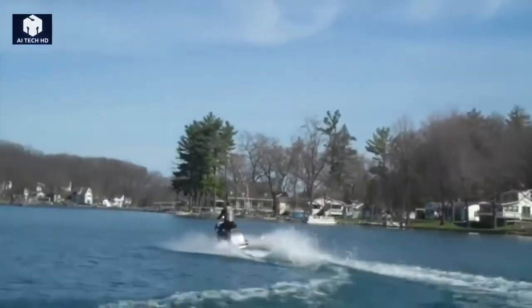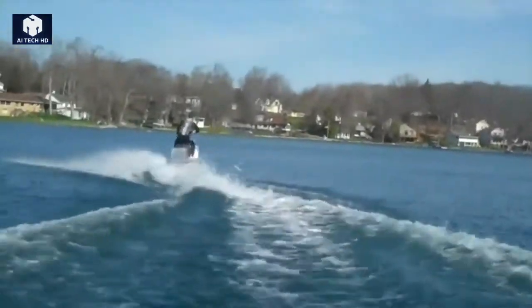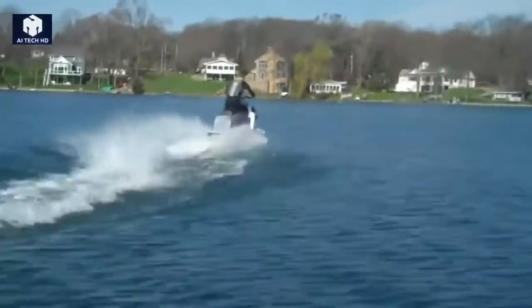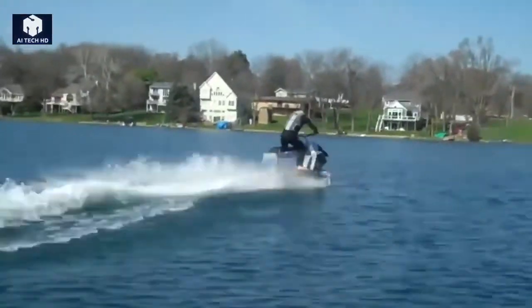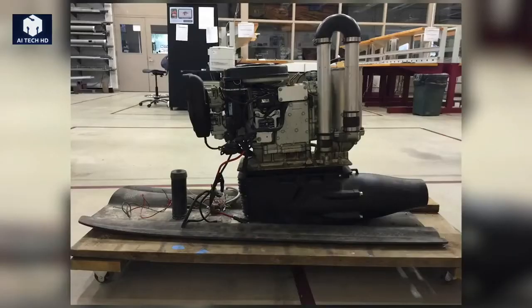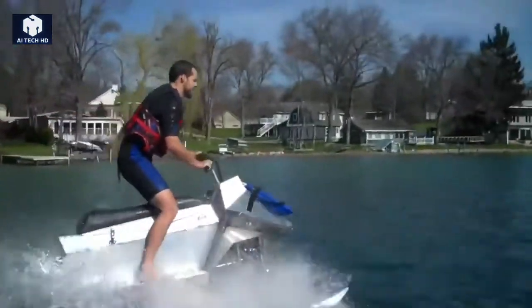Used for steering, the front skis move in tandem on an independent suspension system that can tilt both horizontally and vertically. This allows the Jet Blade to automatically adjust its angle of attack through varying surface conditions. Stabilized by the large rear center position third ski, a 650cc 50 horsepower engine powers a robust water jet.